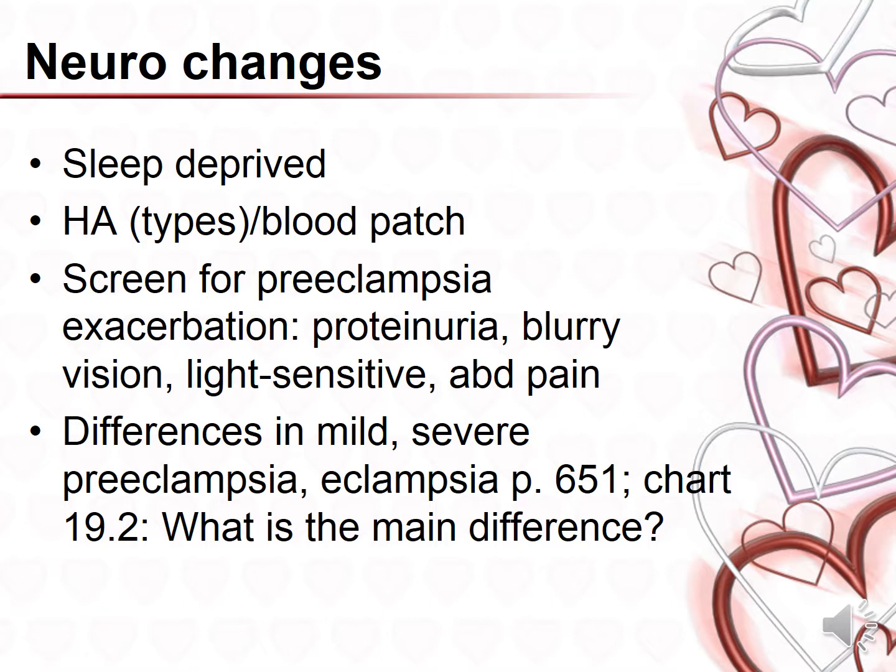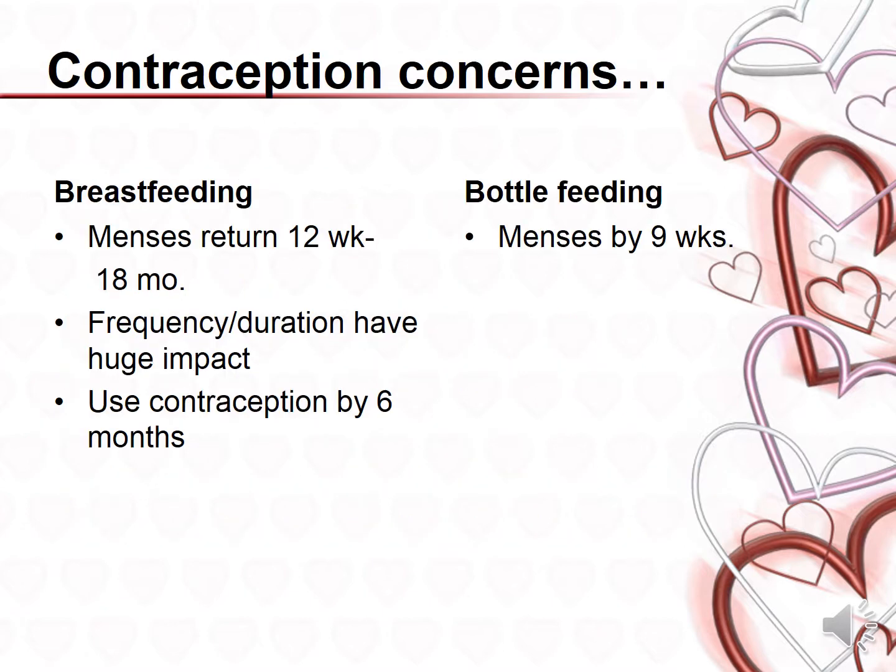And what is the main difference? It's seizures. Preeclamptic: high blood pressure, seeing spots, visual changes, to the point that if her pressure gets too high, she could begin having seizures, and we really do not want that to happen while she is still pregnant. And we definitely don't want her to start having seizures while she's caring for the baby, because she could fall, she could drop the baby.